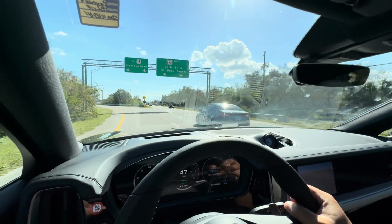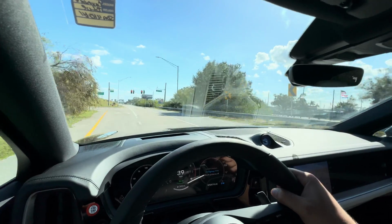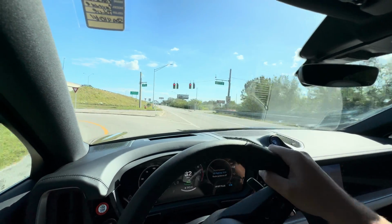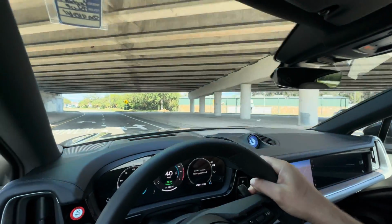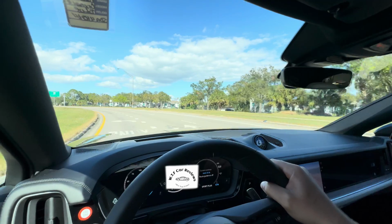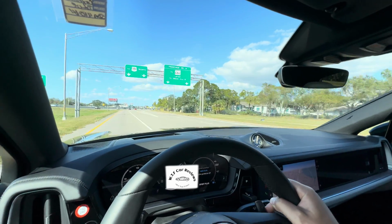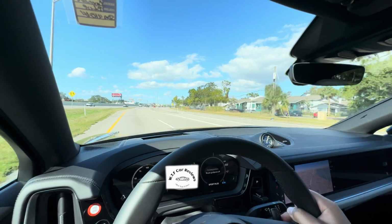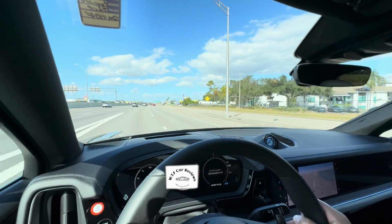Throwing it in, nimble feeling with the reverse steering, instant rev match downshifts, throwing it in quicker than we should. Great handling. Ooh. Yeah, no need to push it any further. This is a really, really fast SUV.